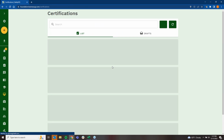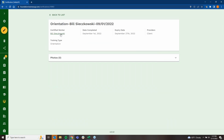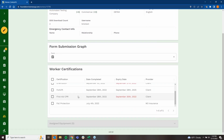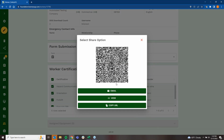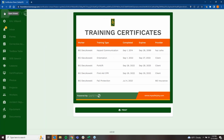We can also get into some other cool details too. I'm just scratching the surface on here, but if I want to see maybe Bill's certifications individually, I select Bill. I can review all of his trainings here. I can select them and share them with a QR code or an email, whatever. And then just like before, we put your name and logo up on the top here, and we could present a training certificate for that employee as well.